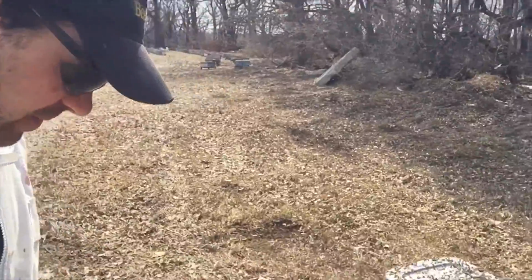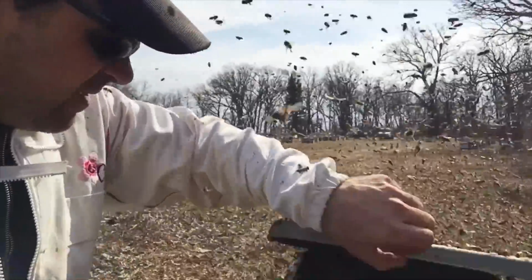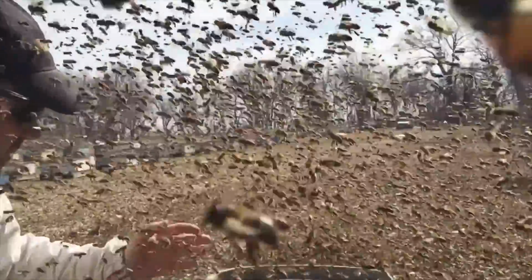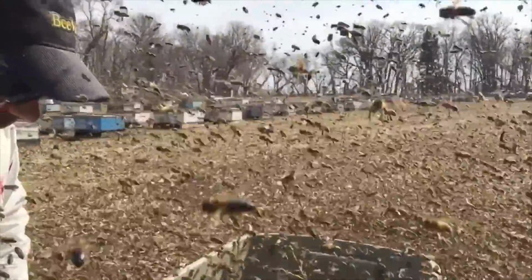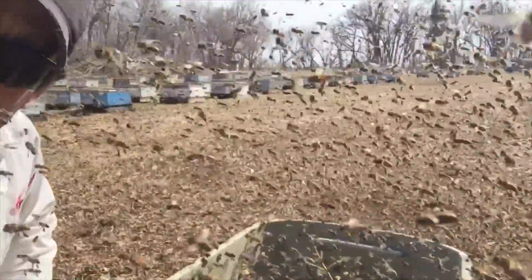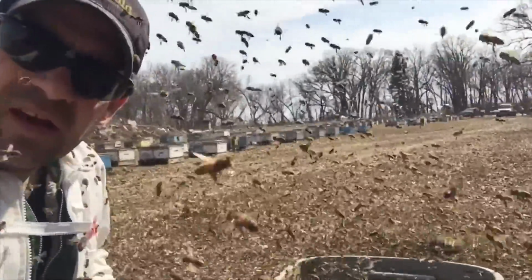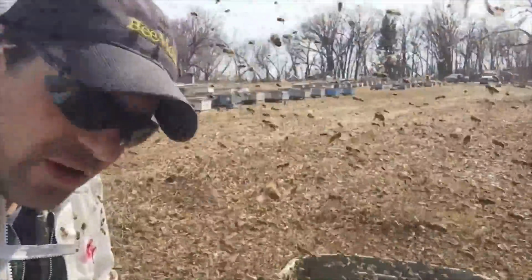This is a supplement feeder. Just going crazy. Holy crap. So many bees. You're just about done that bag. So we're gonna have to get some more in there. But we won't do that until we have a nice stretch of warm weather come through so they can finish up the scraps here.